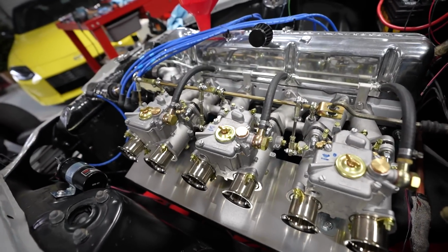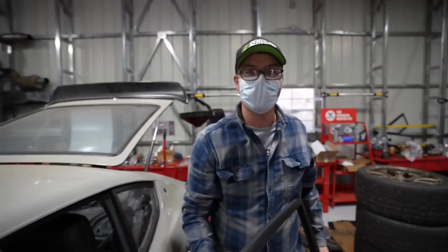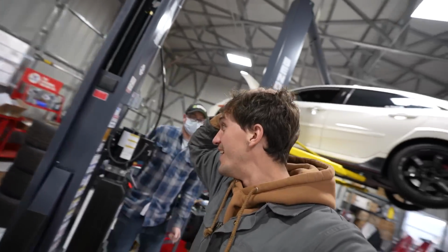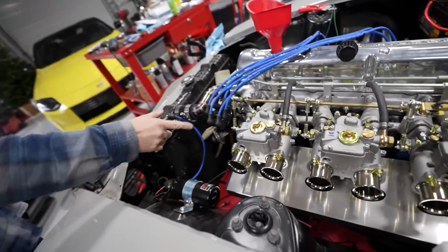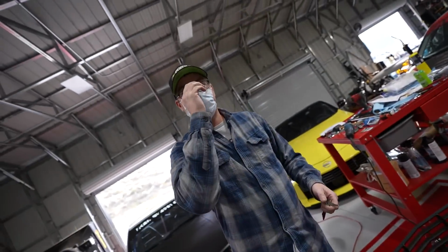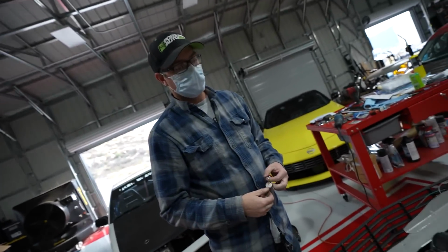Whoa! Woo! Dude! Damn! Oh my god! It sounds really good too. It sounds so healthy. It's turning really nice. And we also have to remember that this isn't timed either. So this distributor might not start because of that too. We have so many factors, but even that is a huge step.